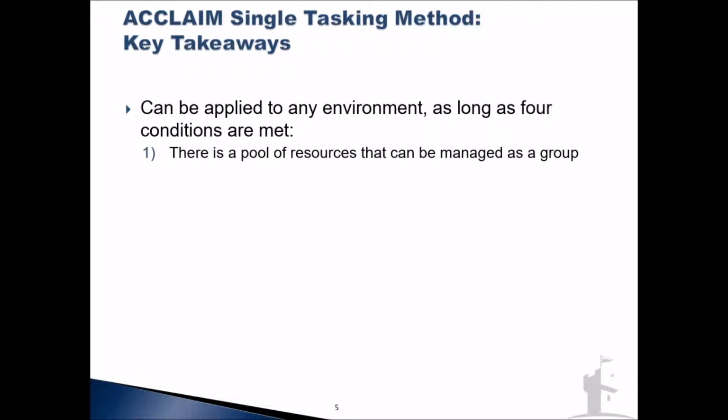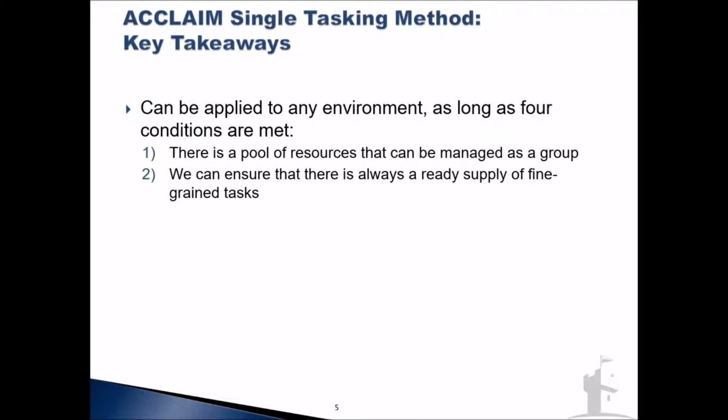We have to make sure there's a ready supply of fine-grained tasks, or else people will sit idle waiting for tasks. In the case of technical work, knowledge work that requires a lot of technical specificity, like software development, that's usually a relatively easy challenge because most, if not all, software developers must find a way to take a somewhat large, bulky task and break it down into something they can execute in smaller pieces. So if that's already being done, then it makes it much easier to simply organize those granular tasks on a task board, for example.